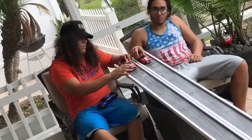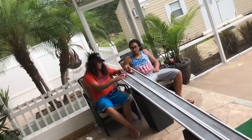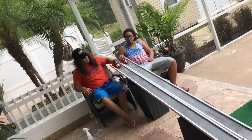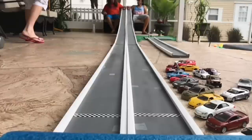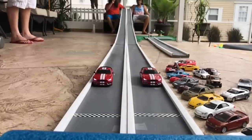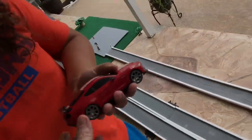All right, this is going to be best two out of three, switching lanes each race. First one to win two races. On your mark. Get set. Go! Josh jumps out in front. Oh, Josh just has a better reaction time. Josh's GT350 with a one win. Just got to win one more.